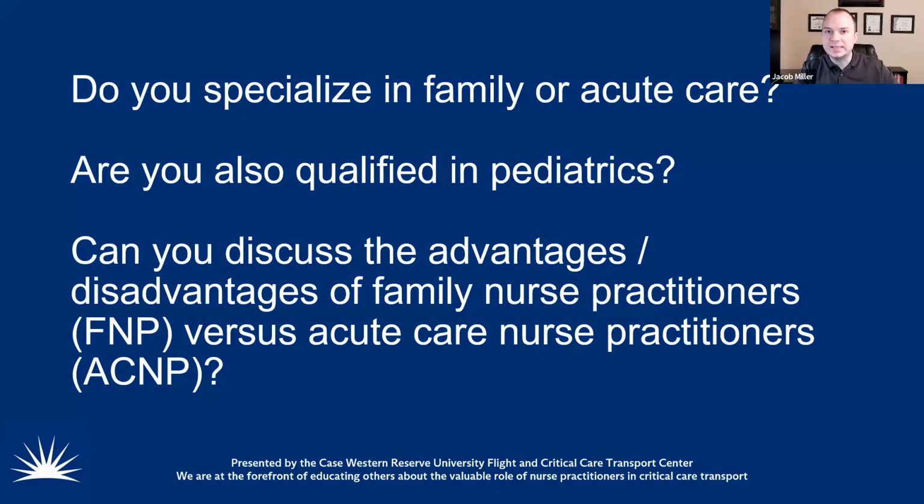So the answer to all of the above is yes. Right now I'm dual boarded in family and adult acute care. I'm also board eligible for pediatric acute care. I finished the program and, well, let's be honest, I'm lazy, so I haven't actually boarded yet. Mostly because I finished the program right as we were getting rid of the flight nurse practitioners at my site, so there was no urgency to go ahead and take my boards. I recognize that I probably should actually take those boards at some point. But I have not yet sat for my pediatric acute care boards, but I did complete the postgraduate training. I did complete the clinical requirements. So I'm board eligible, I just haven't sat.